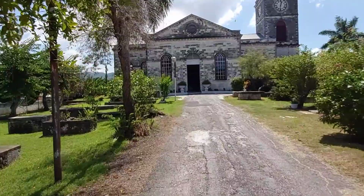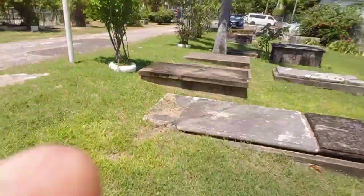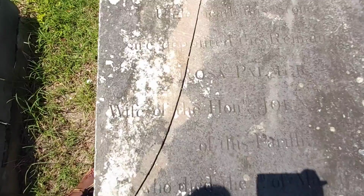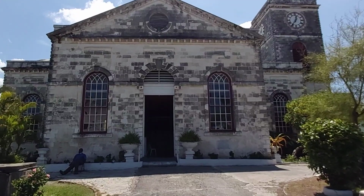Also located on the property is a monument to Rosa Palmer, who is the former owner of Rose Hall Great House. Okay. This is Rosa Palmer's grave. I don't know if you can see it clearly. Rosa Palmer. The church sustained severe damage during the 1957 earthquake. As a result, substantial repairs were done. However, the repairs did not significantly alter the original design.